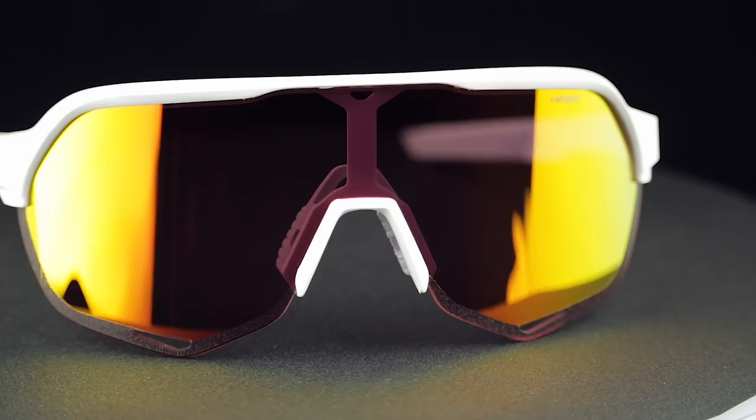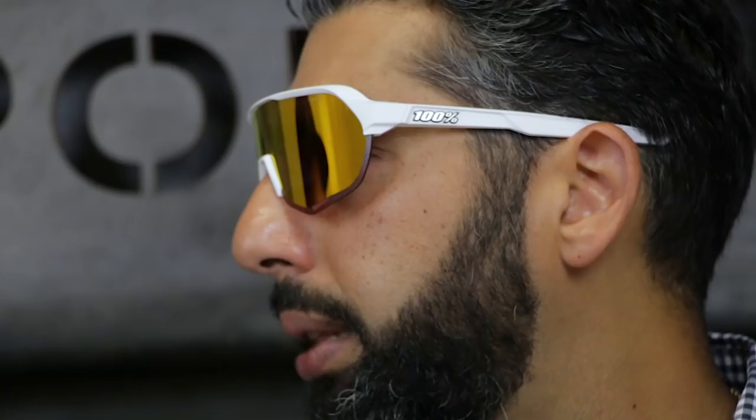We picked a really fun color, but really, really nice lenses. They're coming out with more and more hyper lenses. So this is the hyper lens, which is going to be their more high contrast enhancing, kind of like the Prizm and the ChromaPop, those newer lenses that give you really good contrast. This lens, I think, would be an awesome mountain bike lens too, because it's kind of a rose. It really brightens things up.